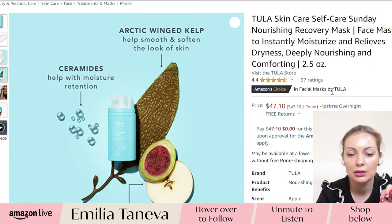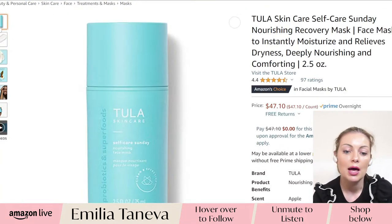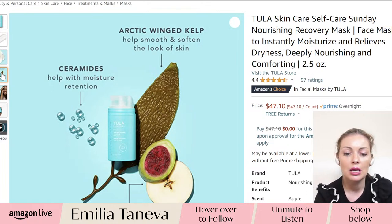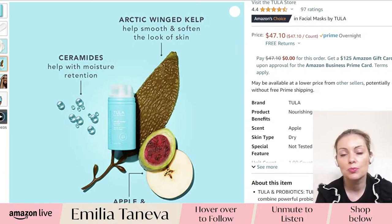It's an Amazon Choice product in facial masks by Tula with 97 positive reviews just on Amazon. Other than that, it's a pretty popular item by Tula. It's also a big packaging, 3.5 ounces, so it lasts a long period of time. Clean beauty with probiotics, ceramides, superfoods. You just need two or three pumps of this mask, and you can leave it for about 10 minutes before you wipe it with a damp cloth.